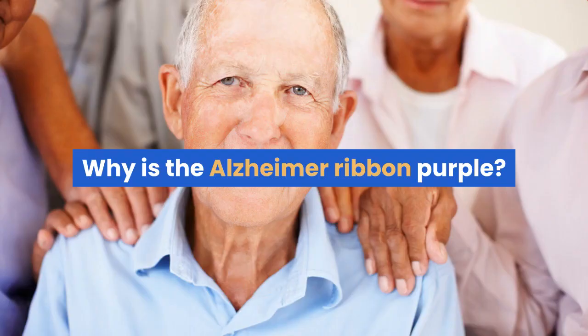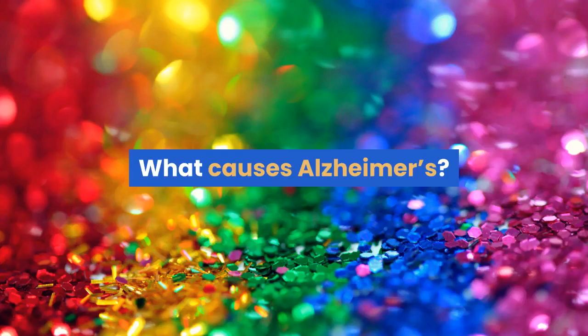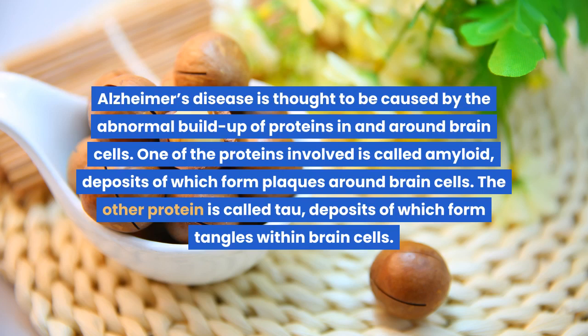Why is the Alzheimer ribbon purple? The Alzheimer's Awareness Purple Ribbon. Alzheimer's is often represented by the color purple, so a purple ribbon is perfect to raise awareness for the disease. What causes Alzheimer's? Alzheimer's disease is thought to be caused by the abnormal buildup of proteins in and around brain cells. One of the proteins involved is called amyloid, deposits of which form plaques around brain cells. The other protein is called tau, deposits of which form tangles within brain cells.